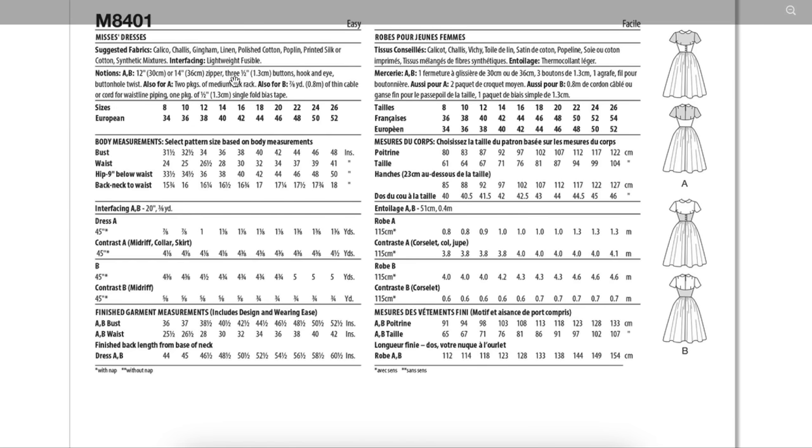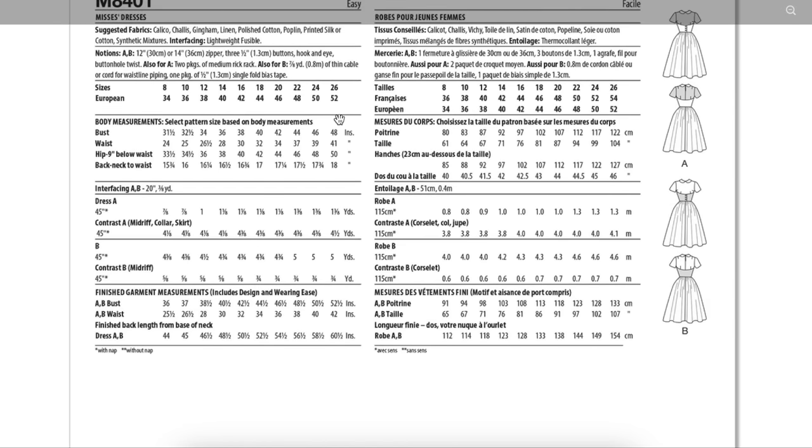Zippers, hook and eyes, rickrack, cable, cording, piping, bias tape, like all the things. 8 to 16 and 18 to 26 on the size range. And then finished measurement wise, the bust is supposedly 4.5 inches of ease, and the waist has 1.5 inches of ease. So yeah, they're really going for the hourglass, right?